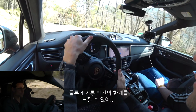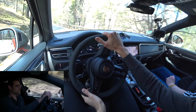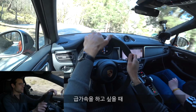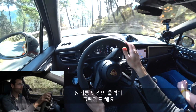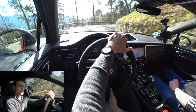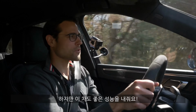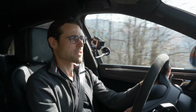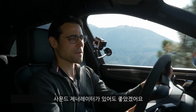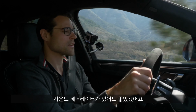Of course here, you hear the engine is working. We only have the 4-cylinder power. Again, it's good for the handling and for the weight, but when I want to be really on the gas, sometimes I think, maybe the power from the 6-cylinder could do a little bit better to be a little bit more spontaneous. Yeah, but I mean, it is good performance, no doubt about that. Sound, of course, is something we are missing. So you might have thinking, maybe they could have done some sound emulation or something. That would have been something.